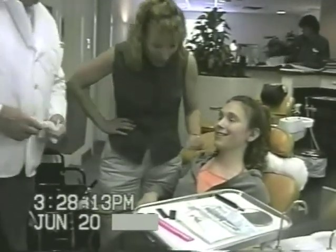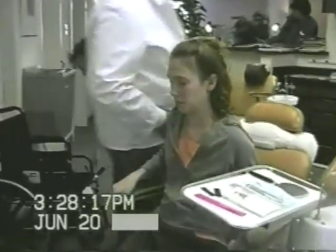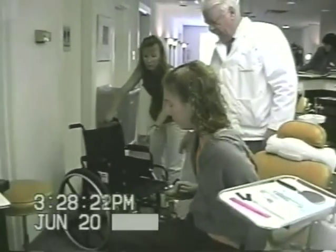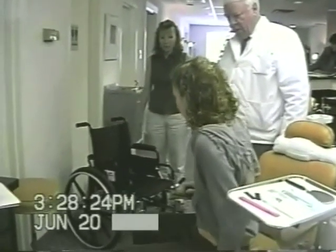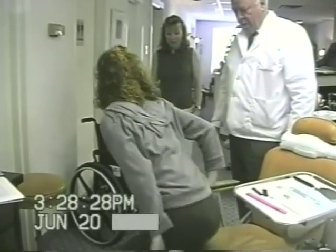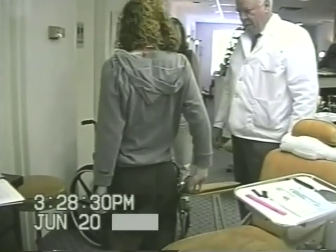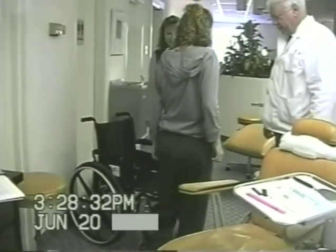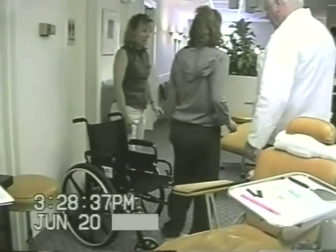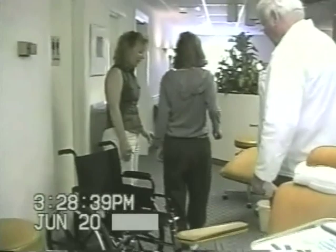Okay, let's see you get up and get your wheelchair. Leave it there. I want to see if you can get to it. Notice the time now. 1 hour has elapsed since the patient arrived at the office.